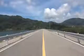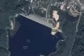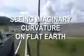This is a straight stretch of road across the top of the dam, and then the road goes around the reservoir. Looking at it from Google Earth, I measured the distance from where I stood with the camera.